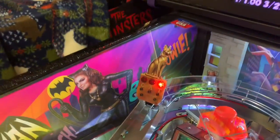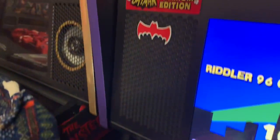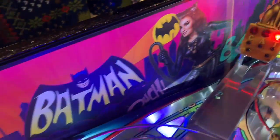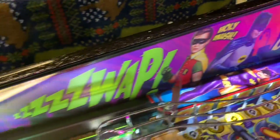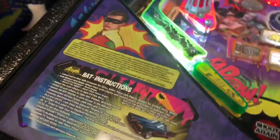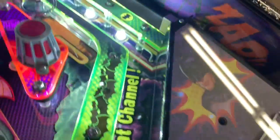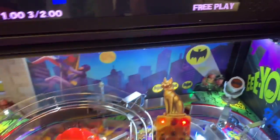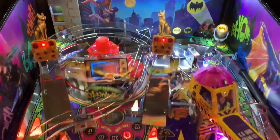Now he also put on the side art, because even though this is a premium edition, it did not come with the Batman side art. So he put that on. Went on pretty easy, Mike? Yeah, it went on pretty easy. That is the modified Catwoman.